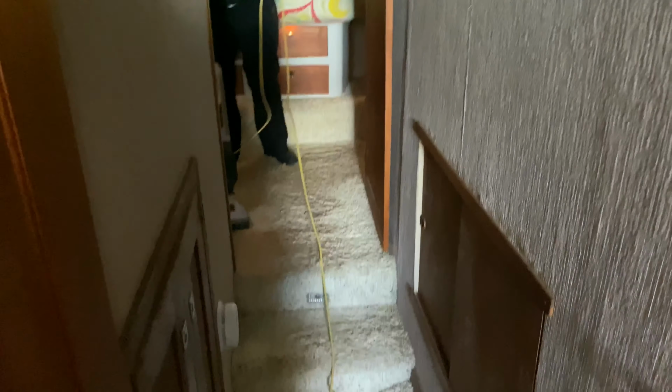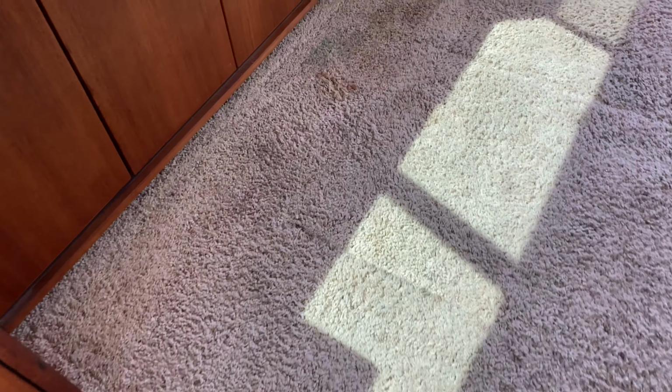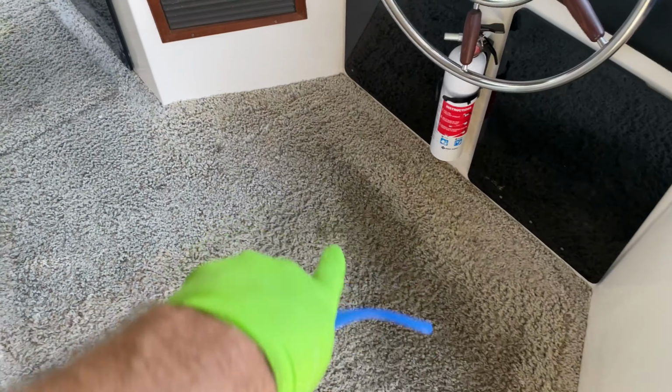Got one room here. This is probably about 3 feet by 4 feet. I don't have my light on me. A couple stairs going up there. A couple more. Well, one stair there, and this is like the master suite. Really small area too. And then we've got this carpet up here, and this is a thick carpet. This is like a shag. A couple spots here. 1, 2, 3 stairs there. Then you come up here and you've got another big spot here.